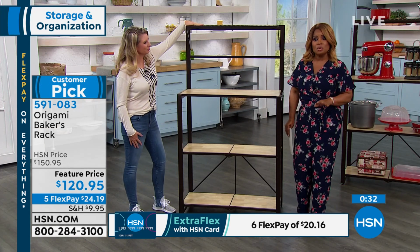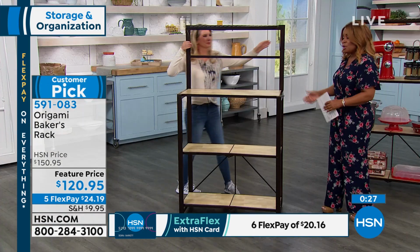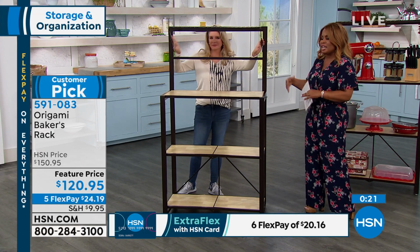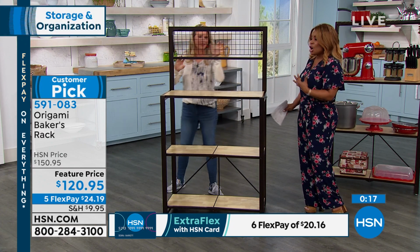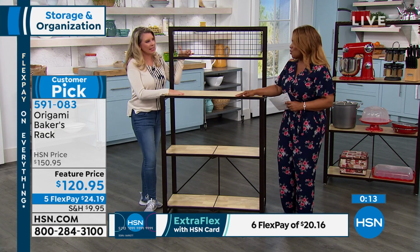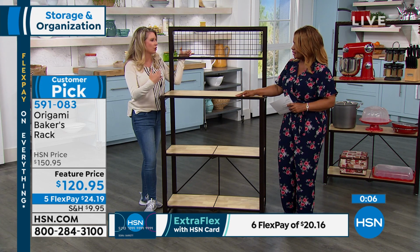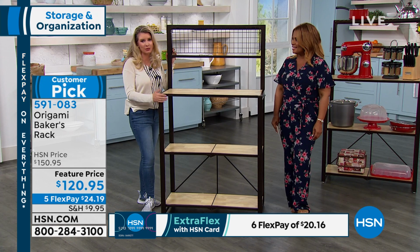All of the other colors have sold out, with the exception of our number one best-selling color, which is this beautiful bronze. It looks expensive. It's beautiful and neutral, whether you have an eclectic or modern or industrial or farmhouse-inspired look, or maybe even a coastal look in your home. The color is so neutral that it'll work in any decor. It's rich, it's classy, it's sophisticated. You can't go wrong with this. It's your do-it-yourself center. It is your workbench. It's your baker's rack. It's really your portable office. It's whatever you want it to be.